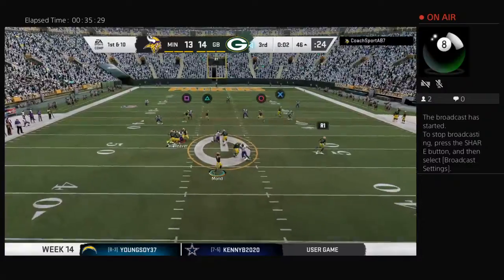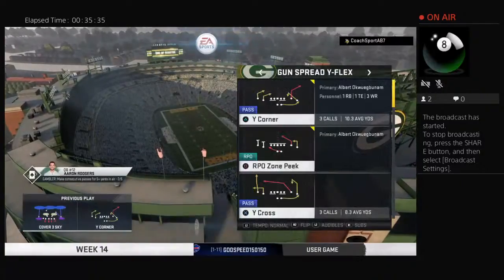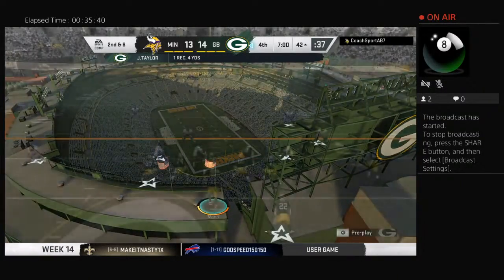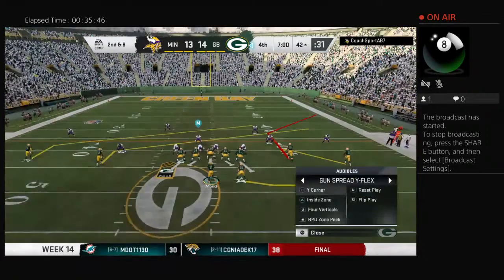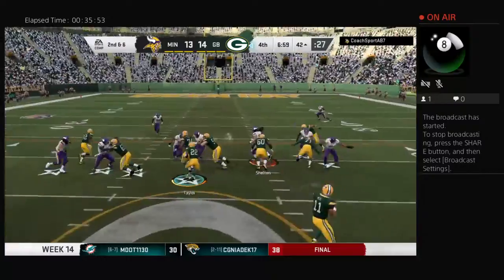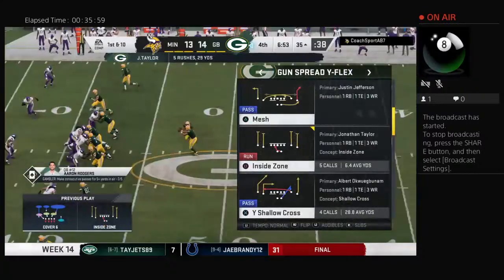1st and 10 at the 46-yard line. Back to throw now on 1st down. He finds Taylor, complete. 3/4 in the books. This is the National Football League on EA Sports. 4 yards on that last completion, so that sets up 2nd and 6. They'll try and run some clock here as they keep it on the ground. 7 yards there and a first down.